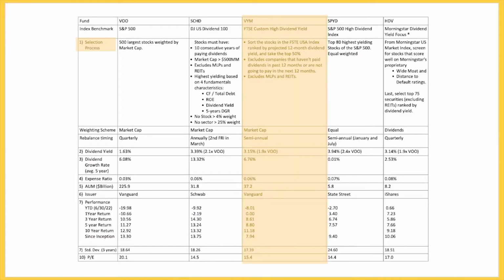Next we have VYM, Vanguard's High Dividend Yield ETF. Number 1, selection criteria. VYM sorts the stocks in the FTSE USA index ranked by projected 12-month dividend yield, and it takes the top 50%. It excludes companies that haven't paid dividends in the past 12 months or are not going to pay dividends in the next 12 months, and it excludes REITs. That's it. That's a very straightforward plan.